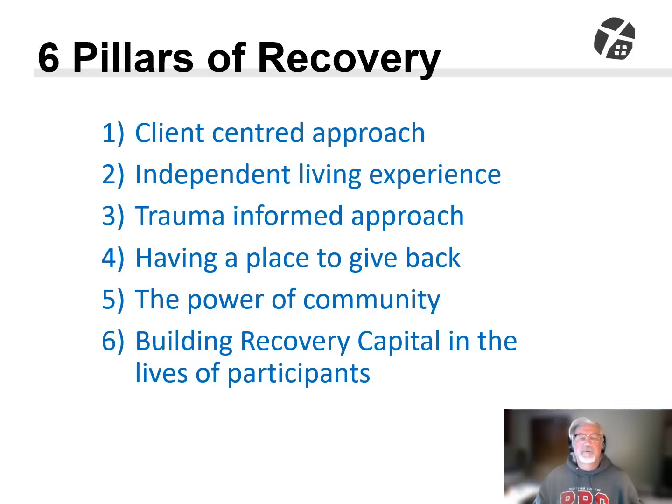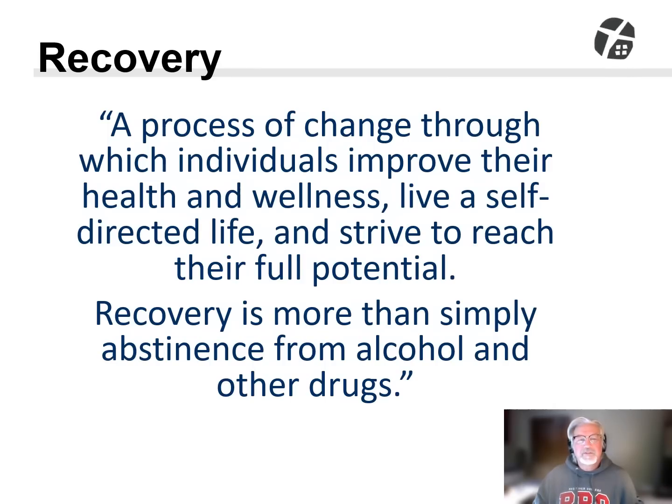The foundation of preparing participants for a transition to healthy, independent community life is to build recovery capital into a participant's life. Recovery is a process of change through which individuals improve their health and wellness, live a self-directed life, and strive to reach their full potential, and that recovery is more than simply abstinence from alcohol or other drugs. Building recovery capital in a participant's life is our method to help them achieve these recovery goals.